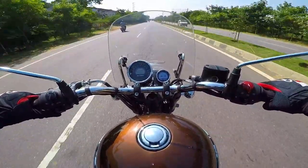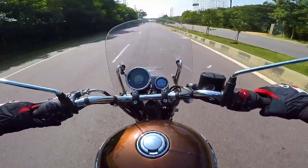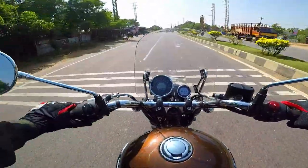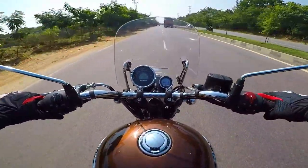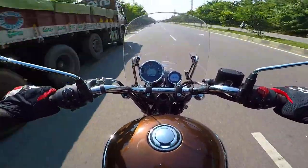And this bike is just steaming ahead, like a steamroller powered by rocket propellers. Whoa.